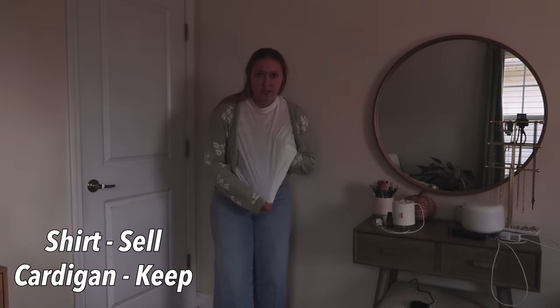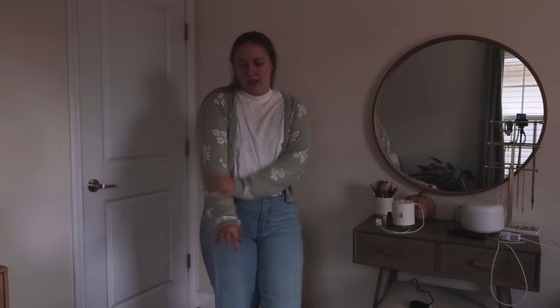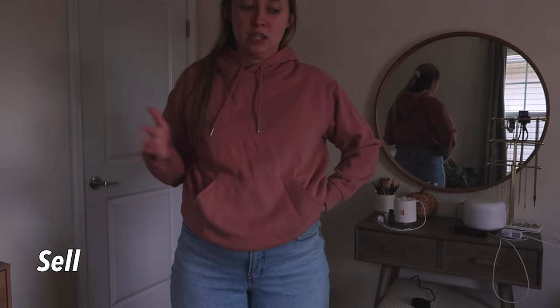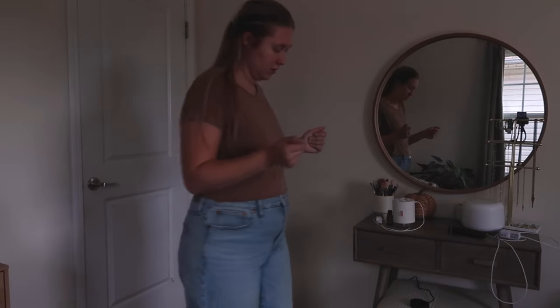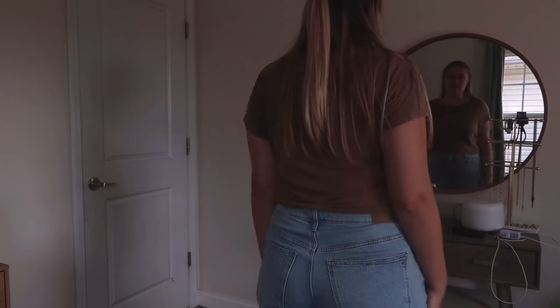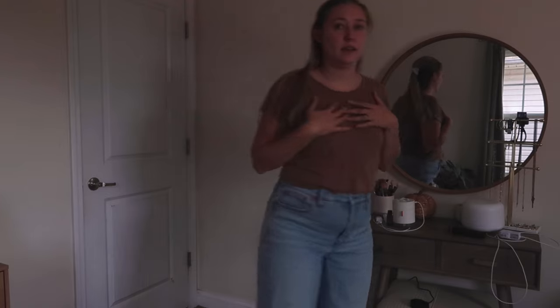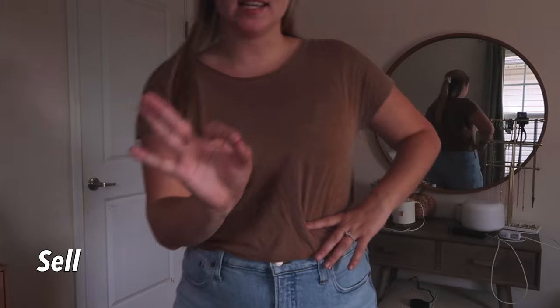This is obviously see-through, so getting rid of this white shirt, but keeping this cardigan because it'll be cute for spring. This pink hoodie is cute, but I don't think I'm ever going to gravitate towards it. So fortunately, she is leaving us. Goodbye, pink. This little brown shirt, I think she's leaving us as well. Someone else will enjoy this little crop tee, I'm sure.